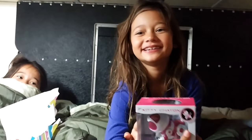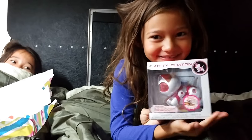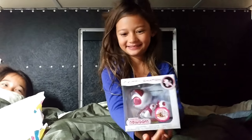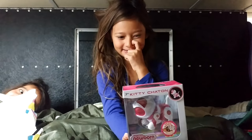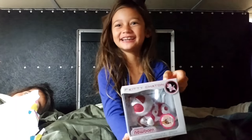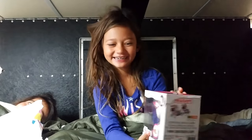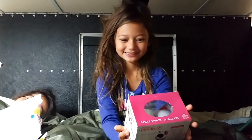What is it? Let's see. It's a robot kitty. Robot kitty. It's like Ava, but a kitty. Yeah, the baby one. And Mama said I could never get one. Now you can. Thanks. Welcome.